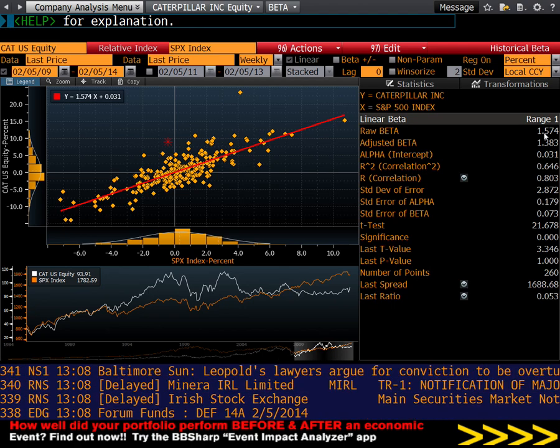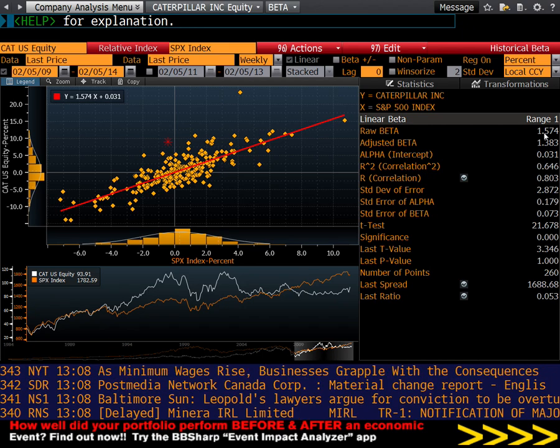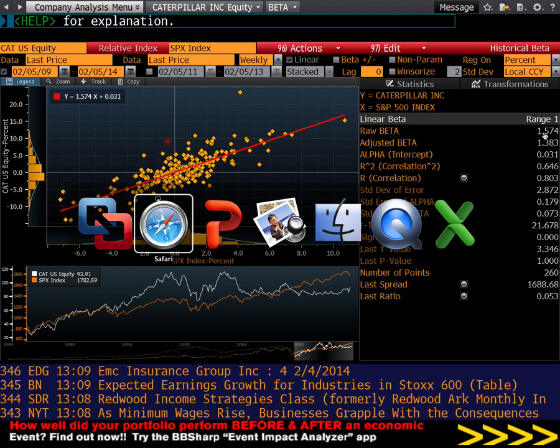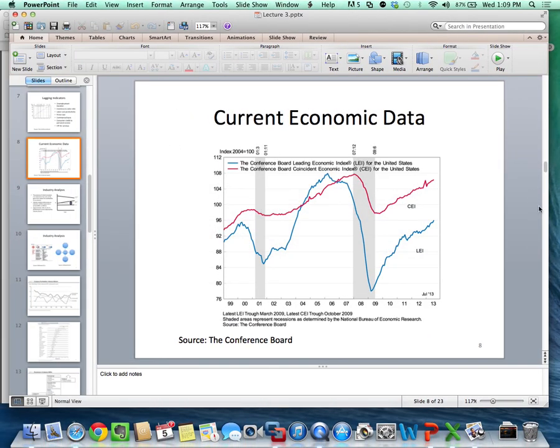Around one, it kind of goes up and down with the economy. Well above one, it goes up and down much faster than the economy. Below one, not as sensitive: goes up less, goes down less. Negative beta, inverse of the economy. Okay, so that's really what we're going to be looking at here. All right, so let's go back to our PowerPoint and continue on.